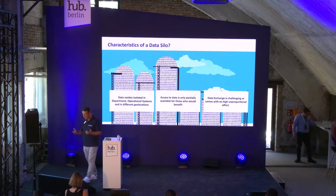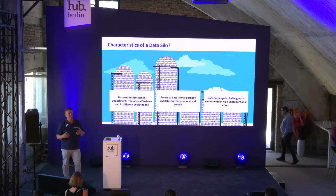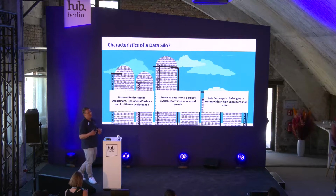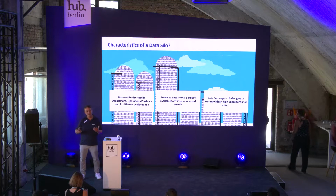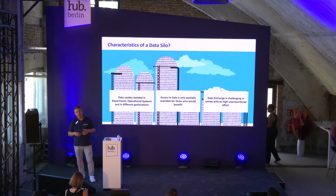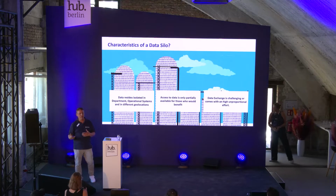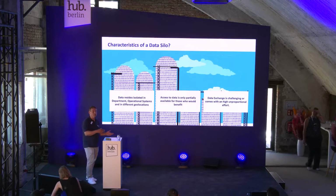Another thing is that data silos might be challenging to integrate. It's not so easy. They don't have real standard protocols. They are not so open. And for the one task you need to solve, it's too expensive because there's too much time and cost in integrating that one.